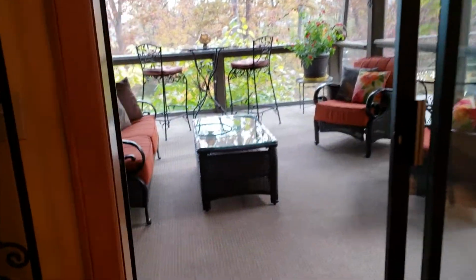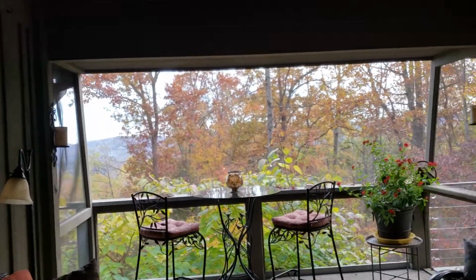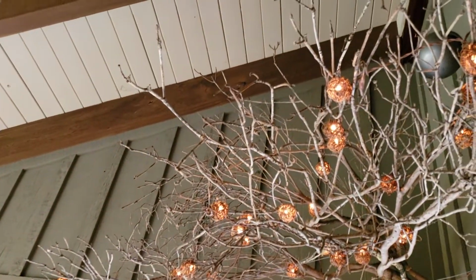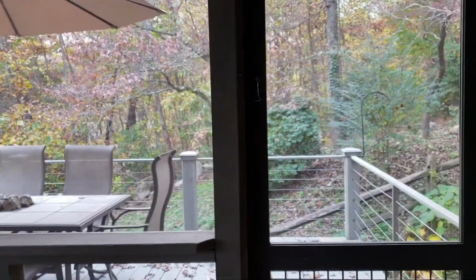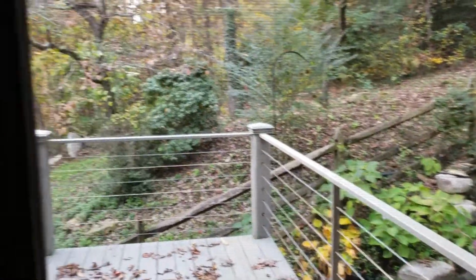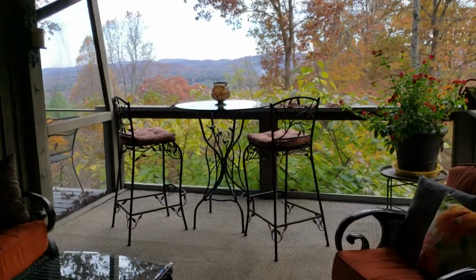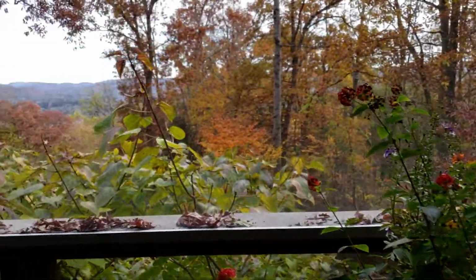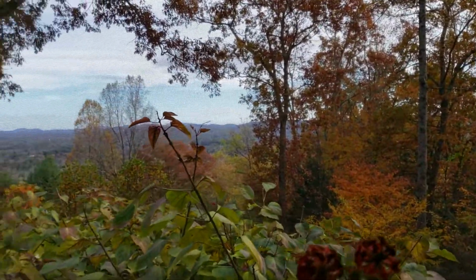And how fun is this? This is where your guests won't want to leave. You can hear the water feature right here. You like to entertain well. This is all screened in. Imagine drinking your morning coffee here. Just look at those views. Incredible.